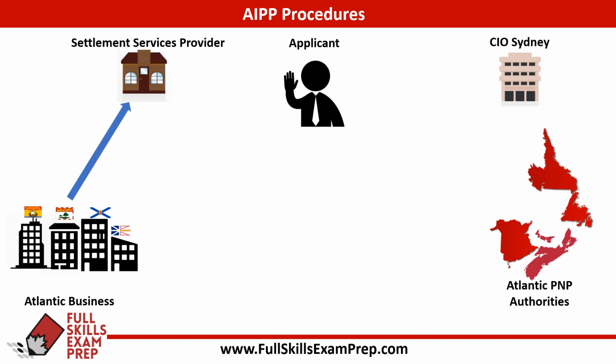All right, so the first step has to do with the relationship between the Atlantic business and the settlement services provider. So essentially, the business would reach out to the settlement service provider and organize some type of relationship. So they would say that they're expecting some people to immigrate and work with them. So what can they do? So they would start that relationship.